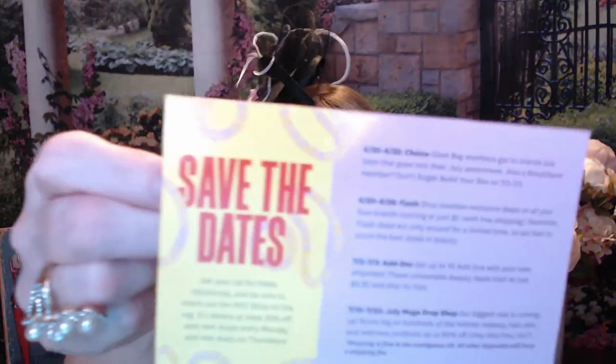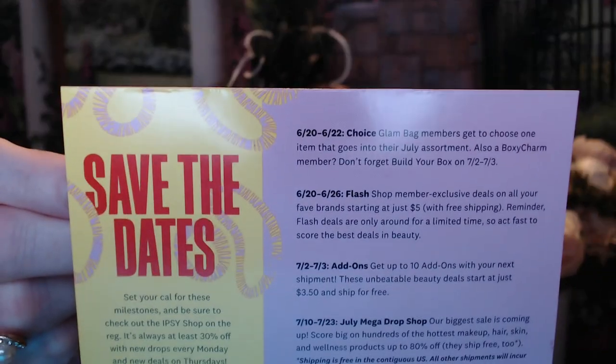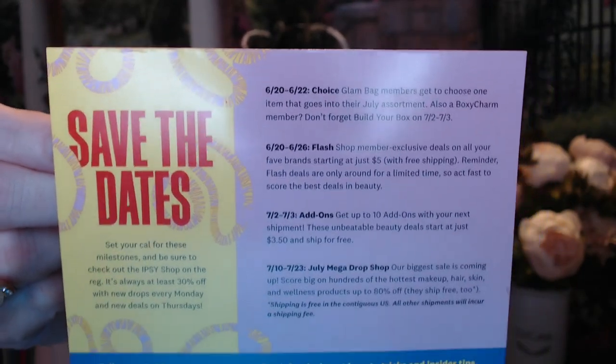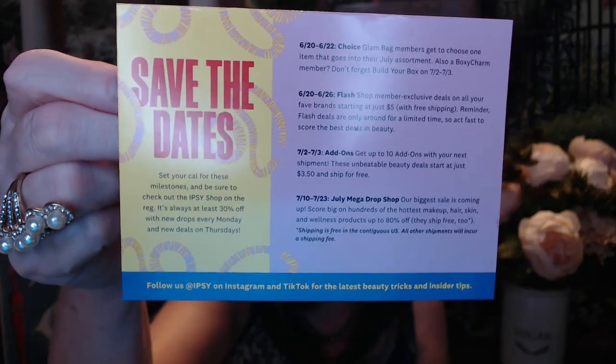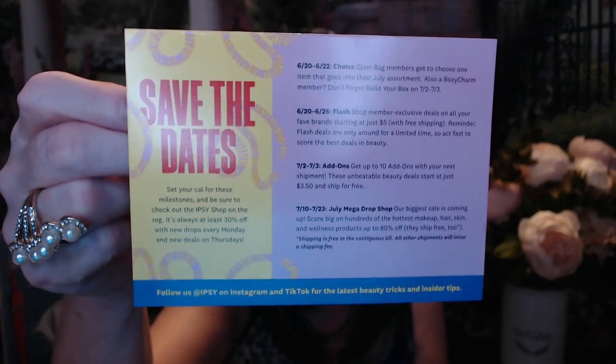The back of it's just going to tell you some important dates, different sale dates that are coming up, and the mega drop shop. It also lets you know, sometimes it will tell you here when to start watching, so that you can remember to check your emails to pick the product. Again, you can watch how it's getting filled, and it gets your tracking information when it ships. So that's always good to know.